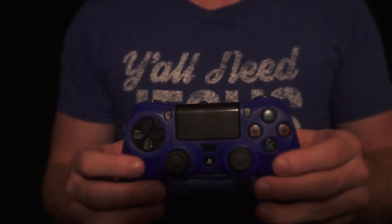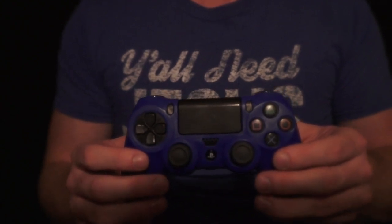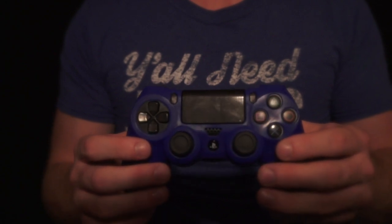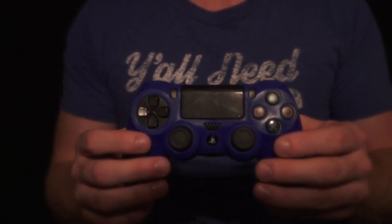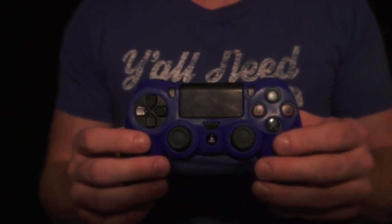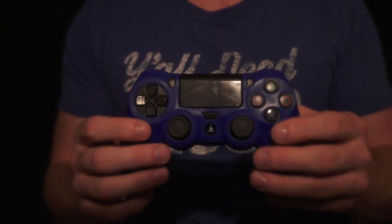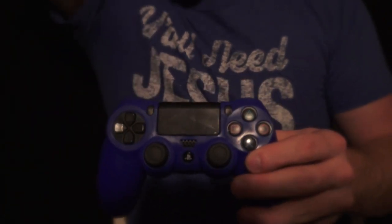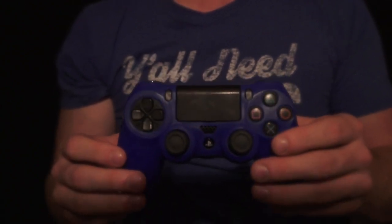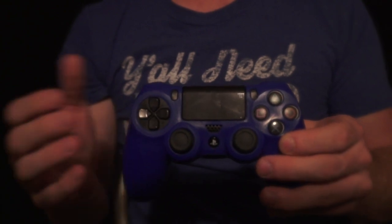You hit that, and then you can record up to 15 minutes of gameplay footage. If you hold it down even longer, you can start live streaming. So with the share button, you can live stream and you can record gameplay. That's really cool. You can stream right to your YouTube account, your Twitch account, your Vimeo account, any account that the PS4 is compatible with. It'll upload after you're done. Hit the share button again when you're live streaming, and it'll stop.